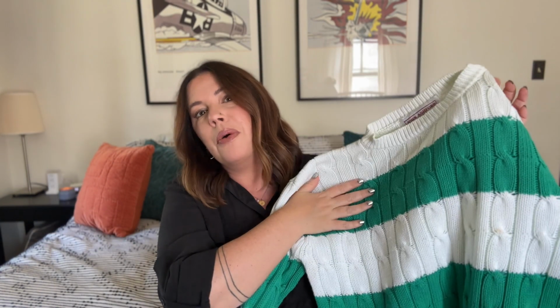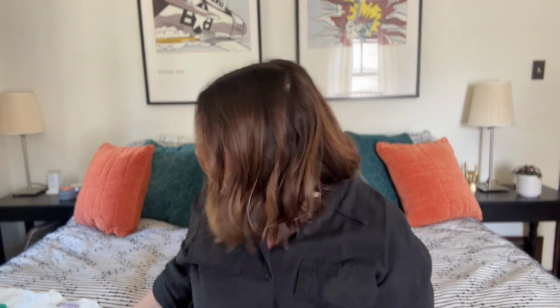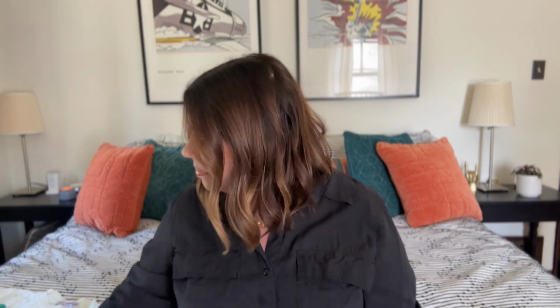But this will be up in both, and I'll link all of those stores and closets down below in case you're interested in anything. For this, I'll probably get 30, 40 bucks, about that. Again, it's good quality. This isn't costume stuff. This is something that will last for a long time.